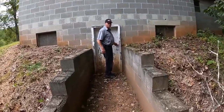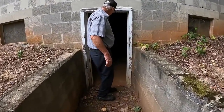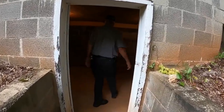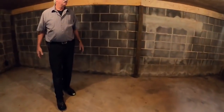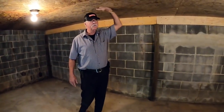There's something you don't see in many cellars. You've got a cement floor in here, block walls, and we have power and lights. Just a real big area that you can store stuff in. We put a new ceiling up.